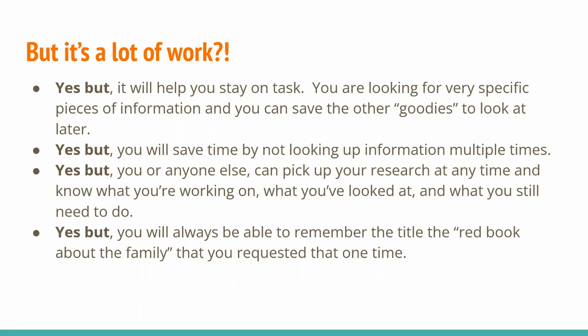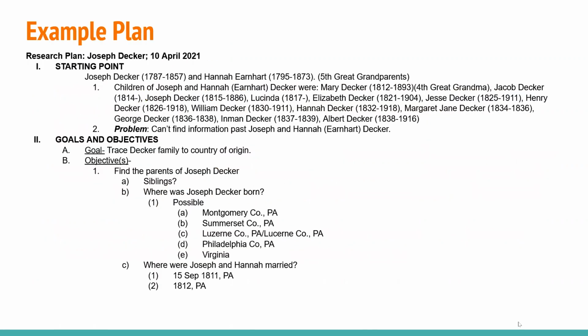And you will always remember the dreaded red book. I don't know how many times I have done research somewhere and thought, okay, it's in a red history book. I'll find it again and come back, and there are 5 red history books and I have no idea which one it was. Our plan is going to help us avoid frustrations like that.